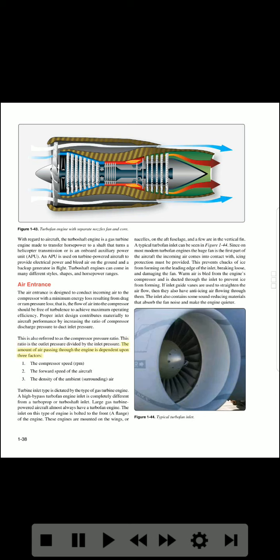The amount of air passing through the engine is dependent upon 3 factors. 1. The compressor speed, RPM. 2. The forward speed of the aircraft. 3. The density of the ambient, surrounding, air. Turbine inlet type is dictated by the type of gas turbine engine. A high bypass turbofan engine inlet is completely different from a turboprop or turboshaft inlet.